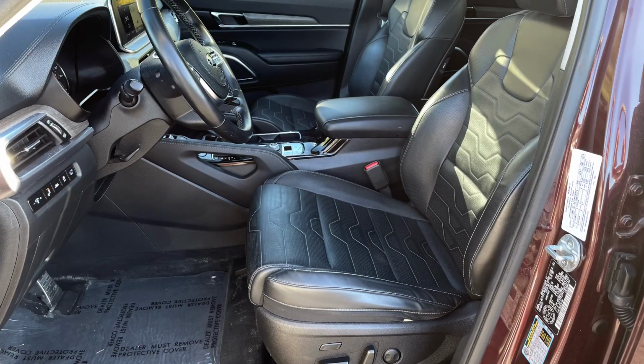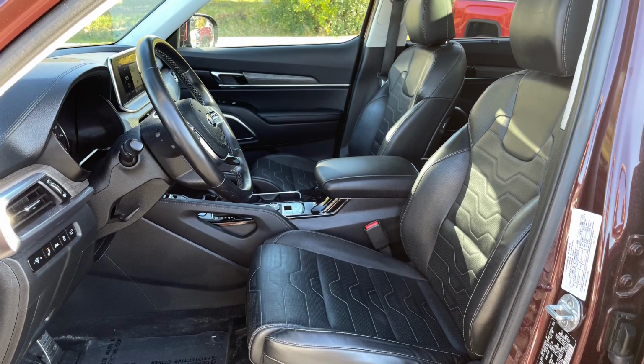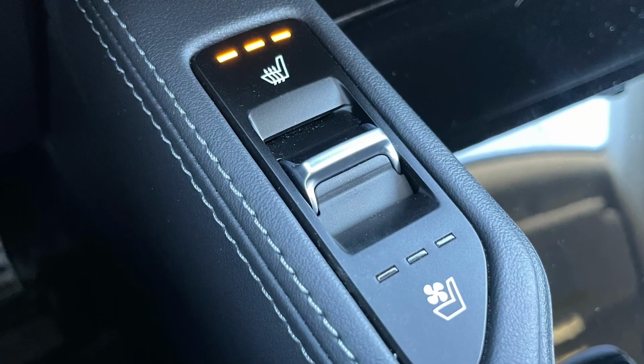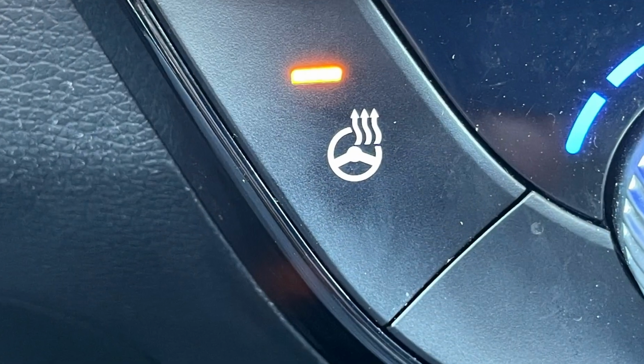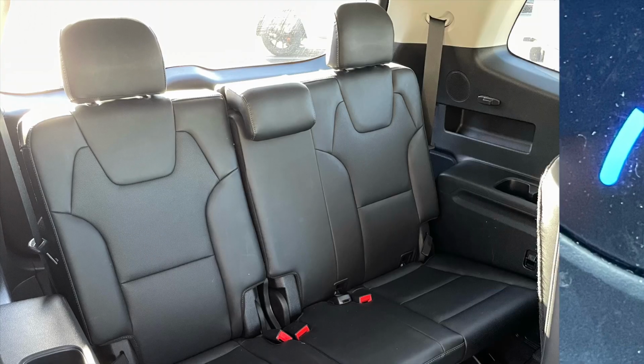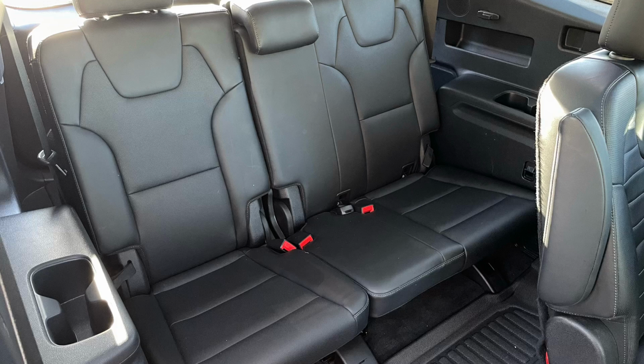Step inside and you'll immediately notice the luxurious appointments. Napa leather covered bucket seats, suede covering the headliner and pillar trim, and plastic bits so good you'll mistake them for real wood. Front and second row occupants are treated to heated and ventilated bucket seats, while the driver receives a heated steering wheel.